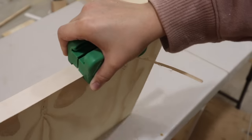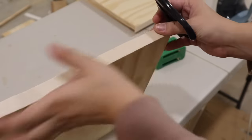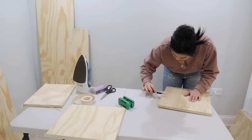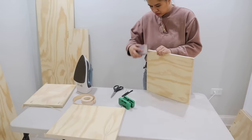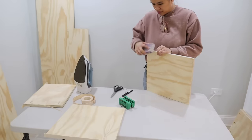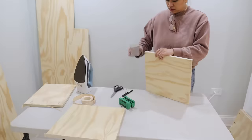Alright, so when it came to this trimmer, it did take a little bit of trial and error when I was first using it, but I did figure out that you want to press down with even pressure, and this way you get a nice and smooth cut. But if I did miss any spots, I went back in with my precision knife to cut off the excess. To really make it look like one solid piece of wood, you're just gonna wanna sand down the edges and everything should be good to go.